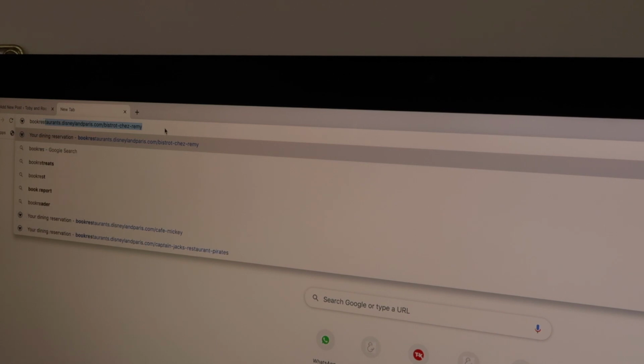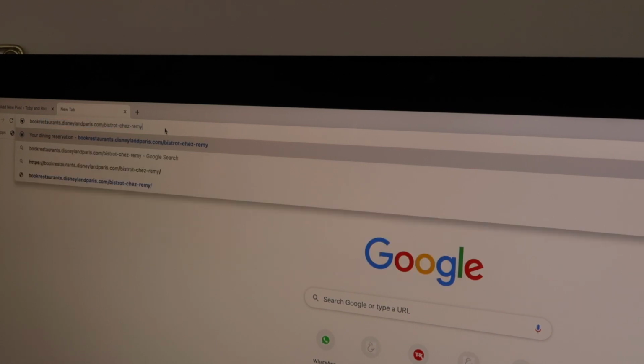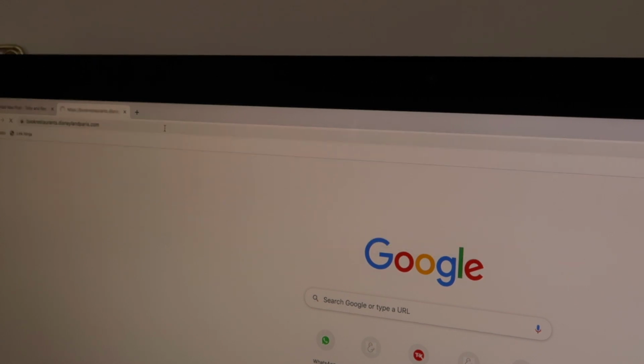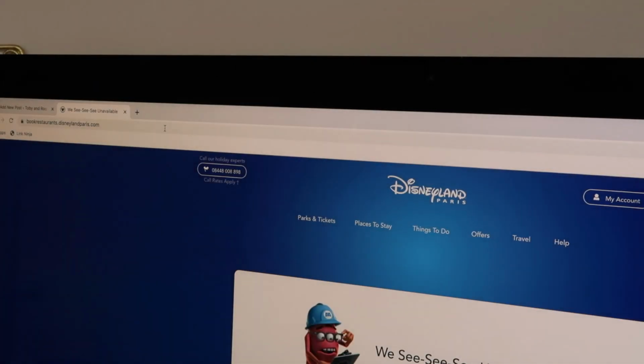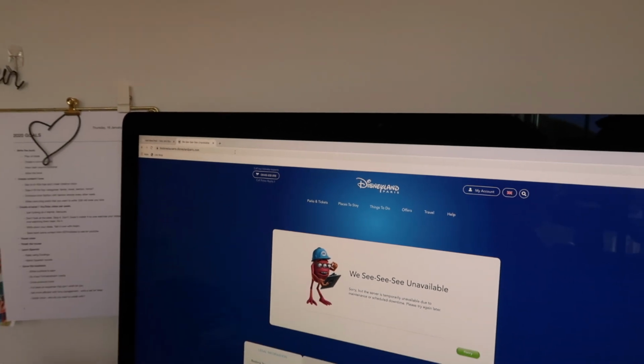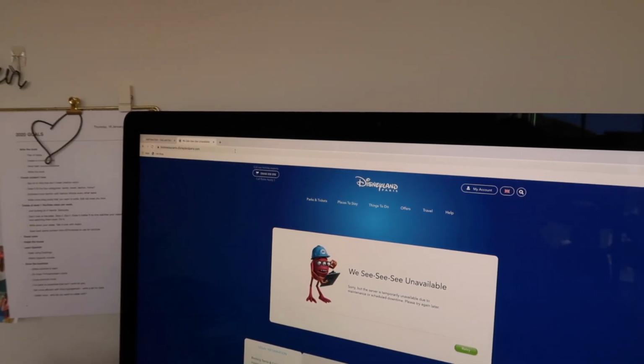Okay, so let's get to hacking. Right, the first thing that we're going to do is put in bookrestaurants.disneylandparis.com. And what's going to come up is a wee unavailable screen, and it looks like you've just typed in something dud and I'm talking rubbish.